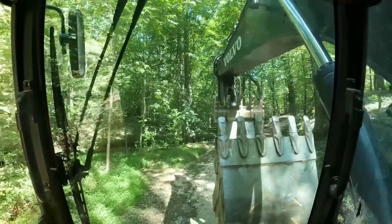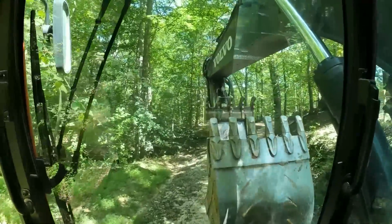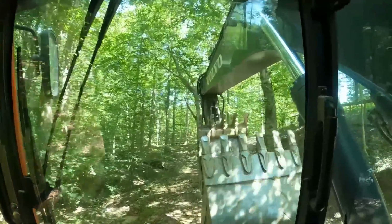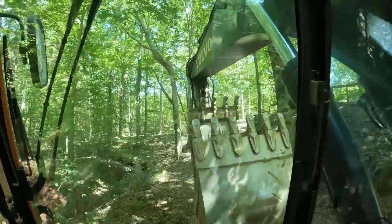Nice little scenic trip through the woods here. So you'll remember this job I helped my logging friends on. We cleared like 8 acres of horse pasture back here in the back. He did all the clearing and I did all the raking and grading with the dozer.